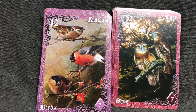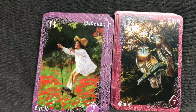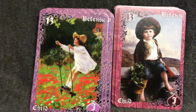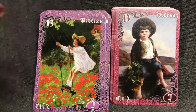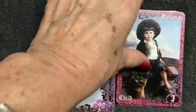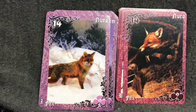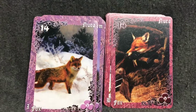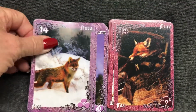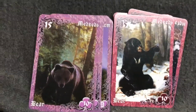Birds. A couple of nice birds cards. The Child. I like both of those. The fox on the left is stunning. The one on the right I'm not so sure about, but they both work in a reading. Oops. There is Bear.